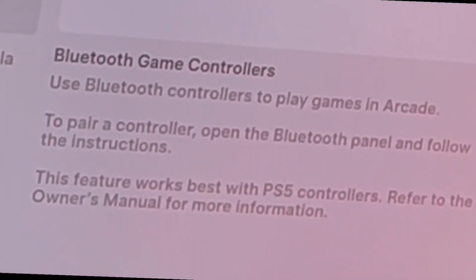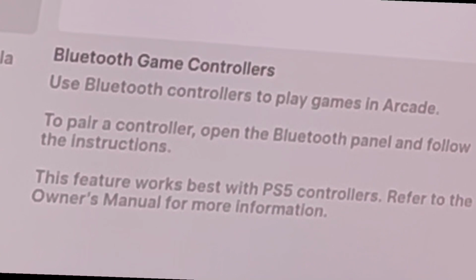Number 3. Okay, on the list, the next one is Bluetooth game controller. So we hit that. It says use Bluetooth controller to play games in arcade. To pair controller, open the Bluetooth panel and follow the instructions. This feature works best with PS5 controllers. Refer to the owner's manual for more information.